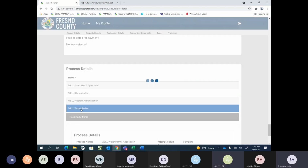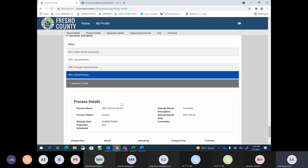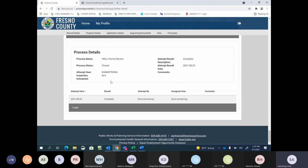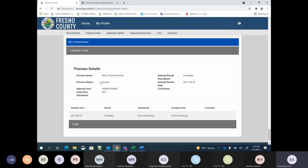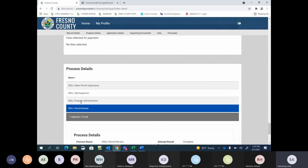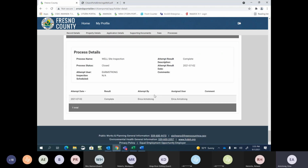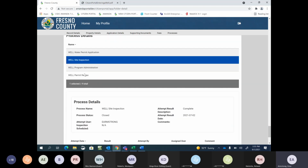The well permit review: if your status says review, that means we're actively looking at it and reviewing it. It again says who was working on it and when they did it. There may be several attempts here. There may be one person looking at it and we're waiting for clarification. So the next day, somebody else may be finishing this permit, but you will be able to see where you're at in the process. And then a well site inspection. If you have something scheduled, it's going to say it on here as well.